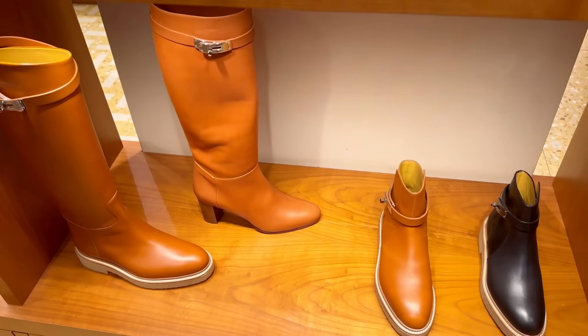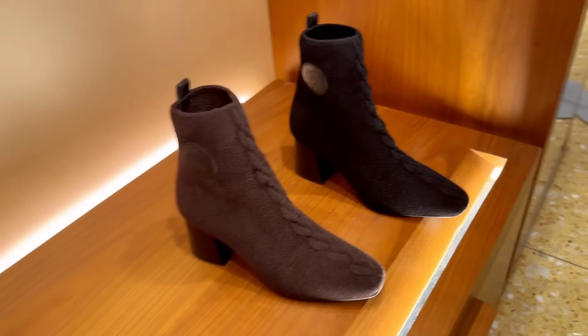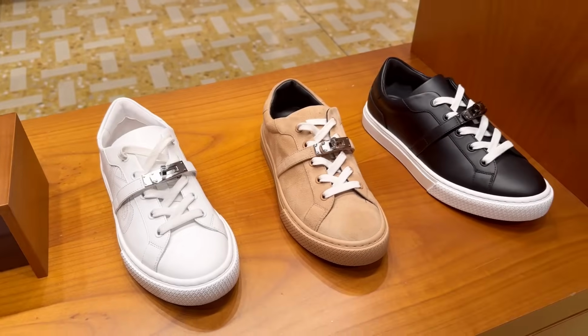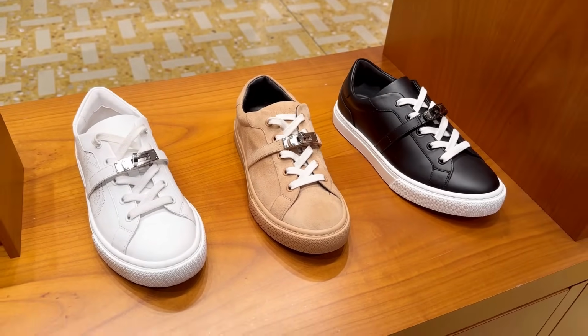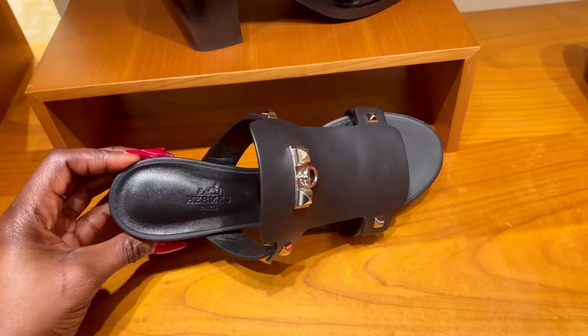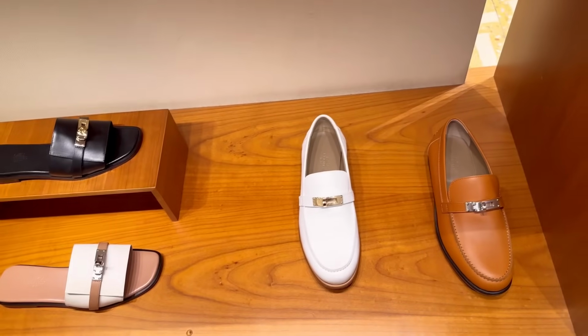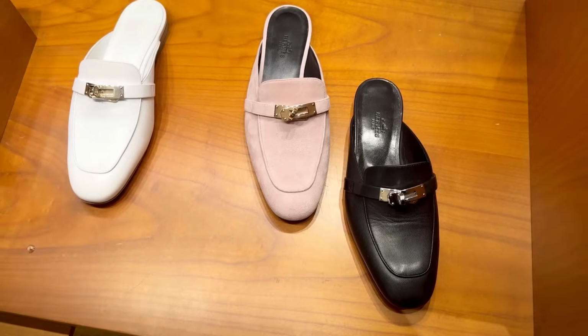So in shoes, I'm starting with these black boots. This one is very lovely, and these ankle boots as well. It was perfect. And then these day sneakers, they retail for £1,015. Lovely one as well. Moving on to this one, also lovely. Also these mules that were in Hermès, the black one, this color. So everything in the Hermès shoe section was lovely.